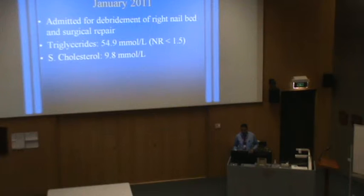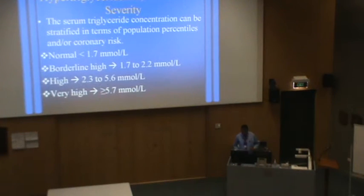Then we thought, is this the first time, or has he had high triglycerides in the past? We went through blood samples in January when he came to have a nail bed debrided, and someone also picked up high triglycerides at 54. So we want to know what's the normal range of triglycerides. 1.5 is the normal range, but what's considered borderline high, 1.7 to 2.2, and what's considered very high, 5.7. So that's at least 20 times what we consider as very high.